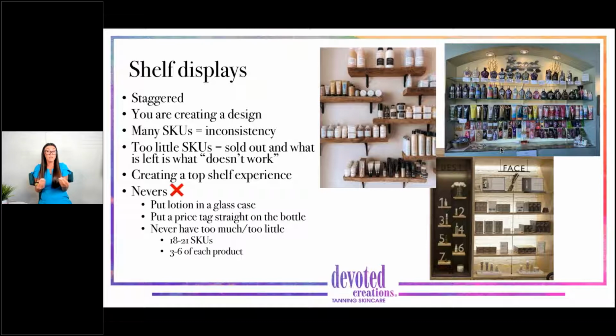But based on your shelf space, if you have a lot of SKUs, you look like you have a little bit of an inconsistency in how you're selling your products. So it could be in a customer's mind where it's like, there are so many options behind your employees on the counters, on the shelves behind them, that it's like, oh my gosh, what do I choose?